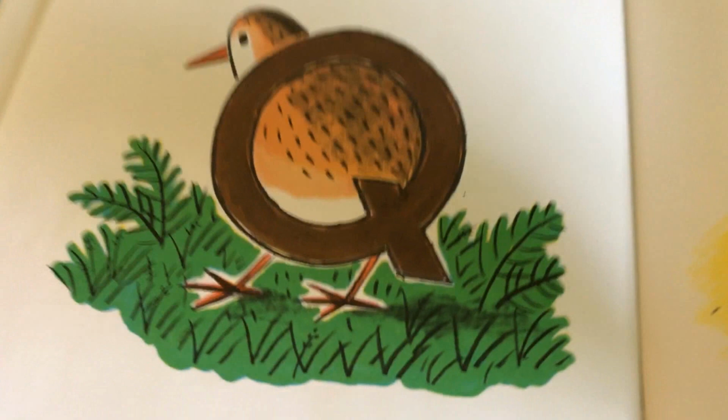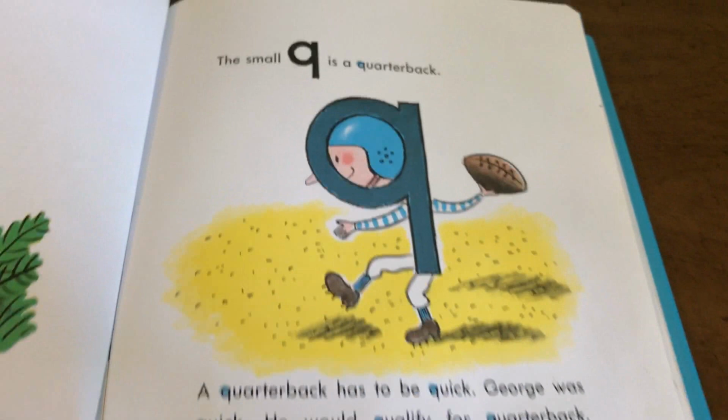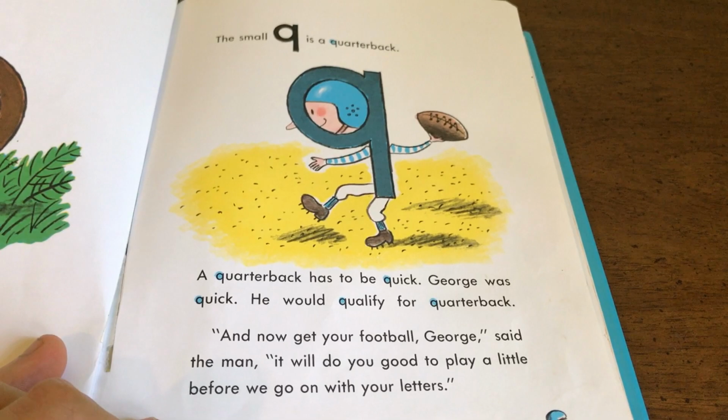The big Q. Q is a quail. Quails have short tails. You must keep quiet if you want to watch quails. They are quite shy. The small Q is a quarterback. Touchdown! A quarterback has to be quick. George was quick. He would qualify for quarterback. And now get your football, George, said the man. It will do you good to play a little before we go on with your lectures.